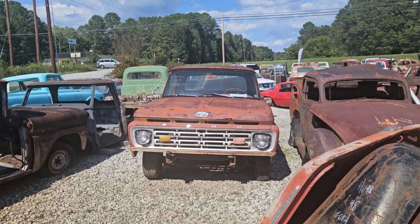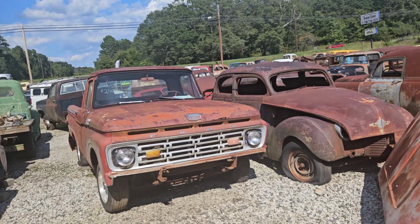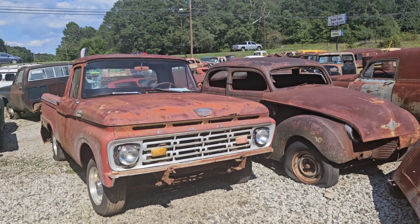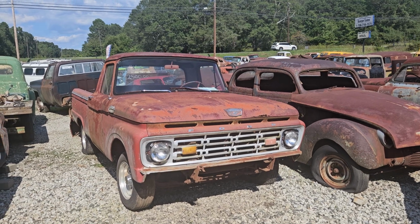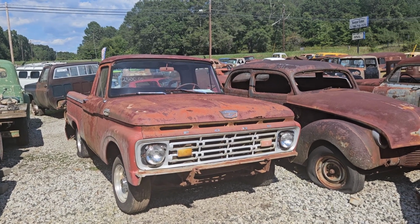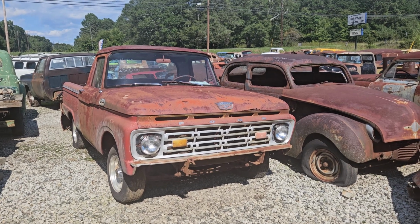Alright, let's call today Ford Day. We're going to talk about some Ford trucks. We've put some Chevrolets on there. We've had some 58 Apaches and we've had 68 to 72 C10s. So now we're going to talk about some Fords. We've got several Ford trucks and we've got several Ford cars. So we're going to do two separate videos on this one, but we're going to start with this one here.